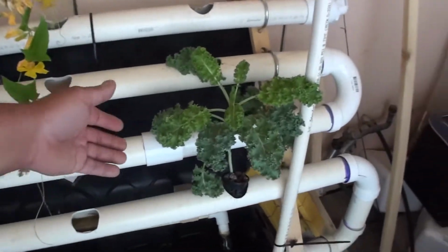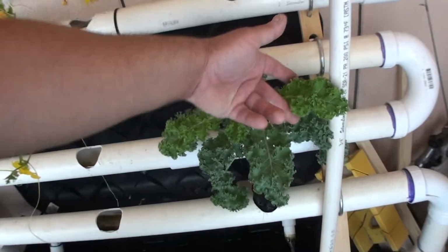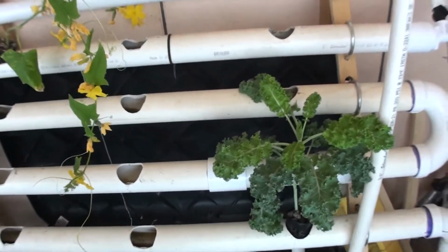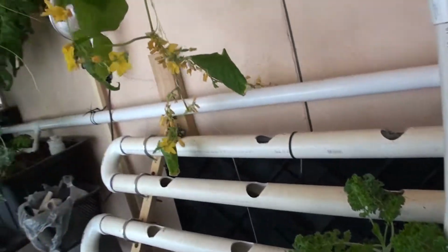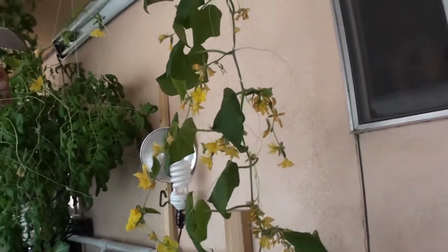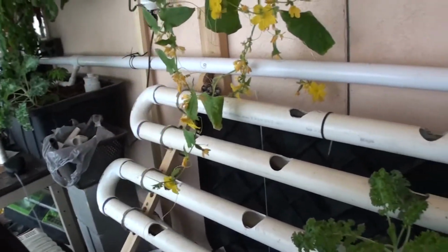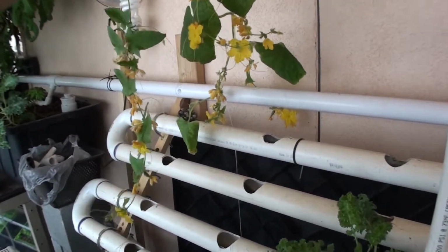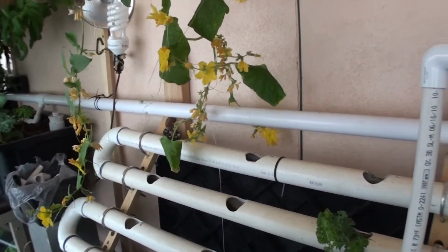You can see over here, I'm going to have to trim some of this too. This is all new growth right here. See how bright green it is? And besides that kale, the only other thing I have left is this cucumber plant, which is definitely growing. Probably from the last video, it's grown about 18-20 inches in length.